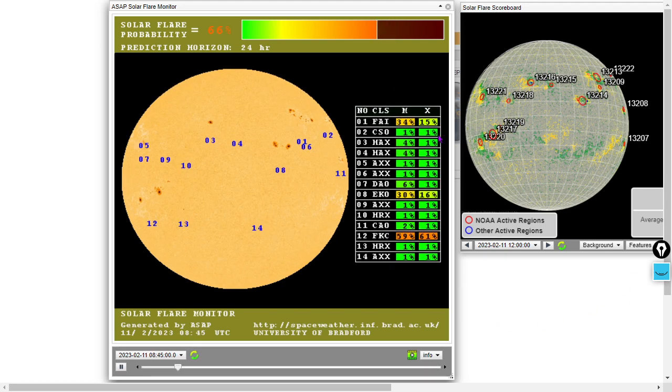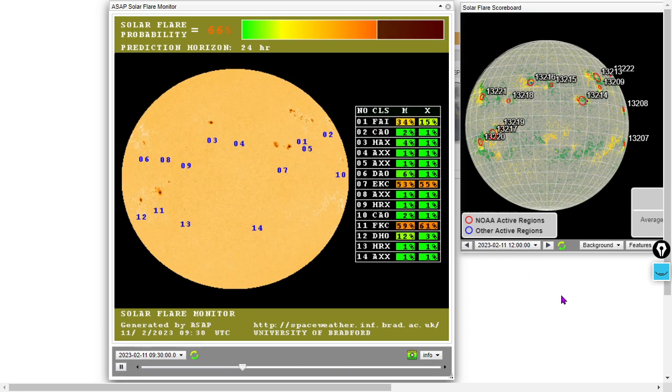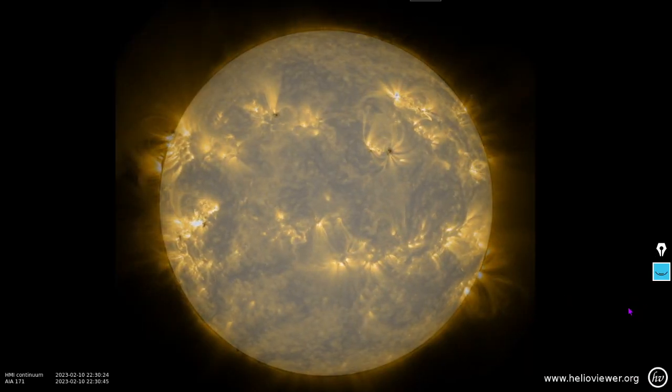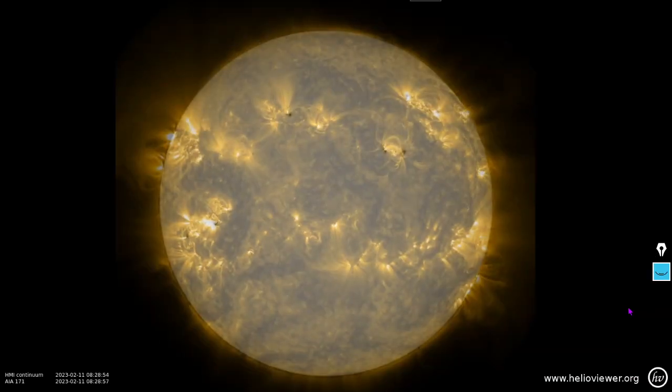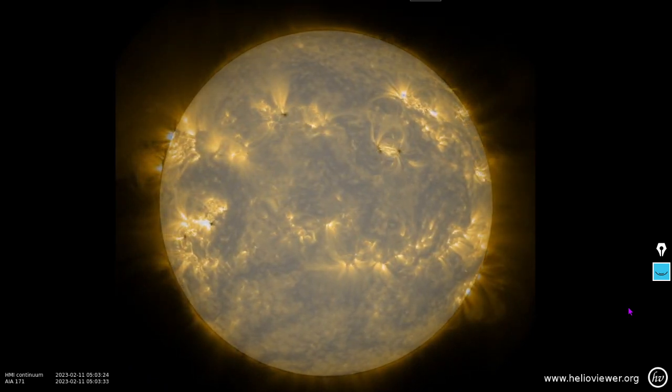Let us know in the comments if you think a new one will rise up here in the northeast. It looks like pretty much a sure thing, but hey, you never know, the magnetic environment can suddenly change. So here are some views of sunspots from SDO. That's SDO Continuum plus 171.